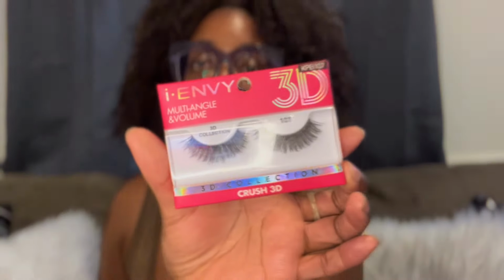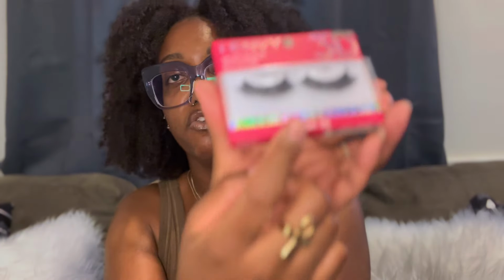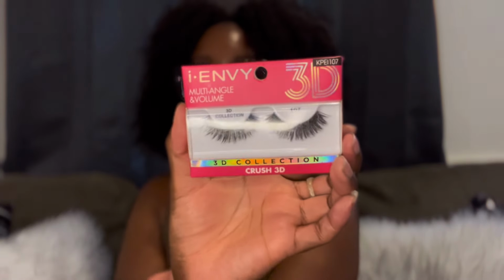Okay. For anybody that is curious, this style right here is the I Envy 3D multi-angle in volume in the style KPEI107. And this is the 3D collection, Crush 3D. Style 107.